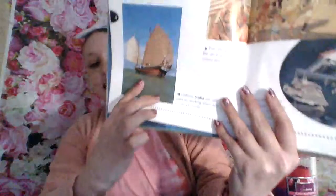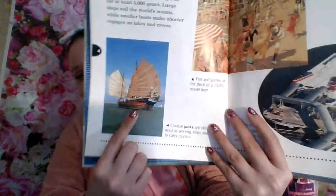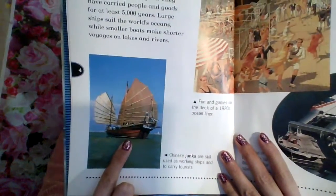Sailing ships. Early boats and ships were made of reeds and then planks of wood. They were rowed with oars. Then sails were used to help move them. Sailing ships grew in size until they reached their biggest in the mid-1800s. Chinese junks are still used as working ships and to carry tourists. That's that ship right there. Isn't that crazy looking? Oh, they built that.